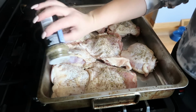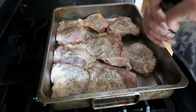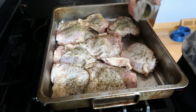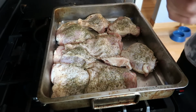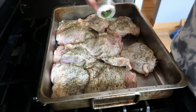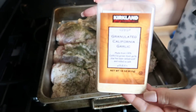We're gonna cook this chicken low and slow, for about an hour. We have some Italian seasoning. We're gonna give that a nice coat. I like to cook it like this, on a low temperature for a long time, because it makes the skin really crispy. We're gonna top it with a little bit of parsley. A little bit of garlic here, you guys can see. Got some garlic powder.